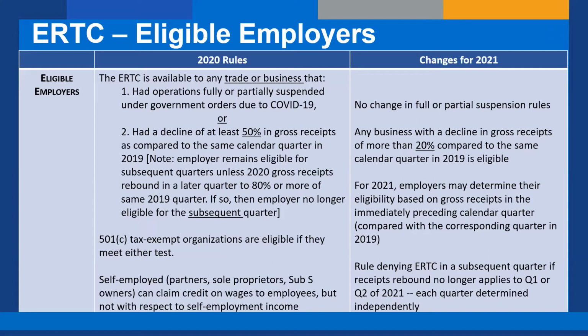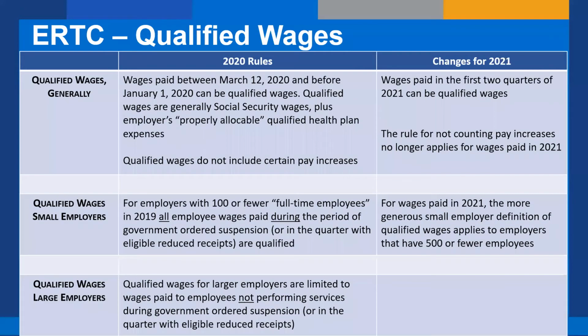That alternative rule is important because it may allow a business to claim the ERTC earlier. So if you know your receipts were down more than 20% in Q4 2020 when compared to Q4 2019, you already know that you are an eligible employer for purposes of the ERTC in Q1 of 2021. Not only do you not have to wait to see what happens to your receipts in Q1 of 2021, but you are still eligible for Q1 even if your business bounces back and you don't ultimately have a 20% receipts decline in Q1 2021.